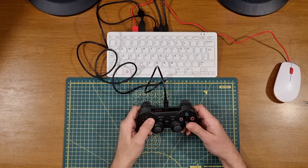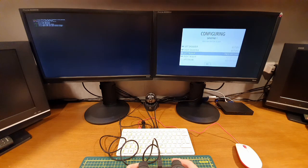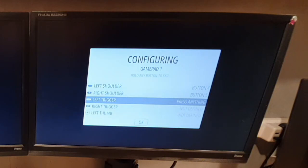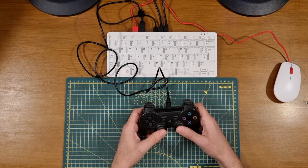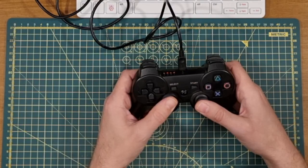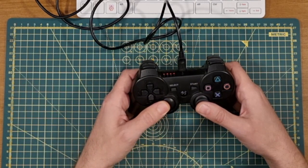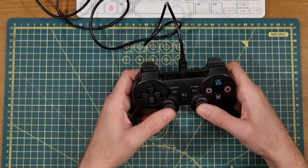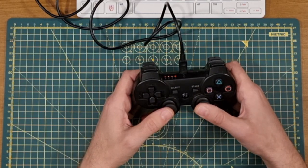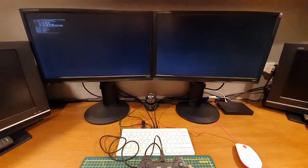Up, down, left, right, start, select. A, B, X, Y. Left, right, left. Ooh, left. Left. Right. Oh, I got that the wrong way around, I swear. Left analog, up. Come on. Oh, I've done this so very wrong. Basically, I only ever set up the USB SNES controllers. Hotkey, select, there we go. Cool, that'll do for now.